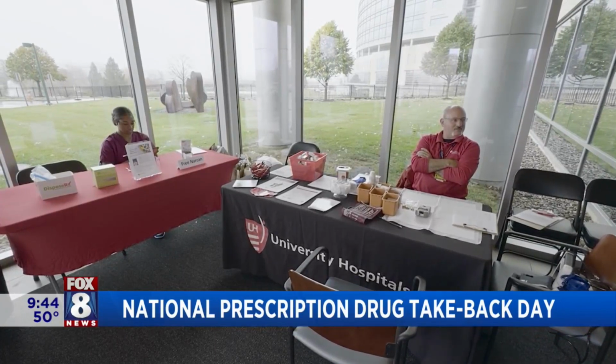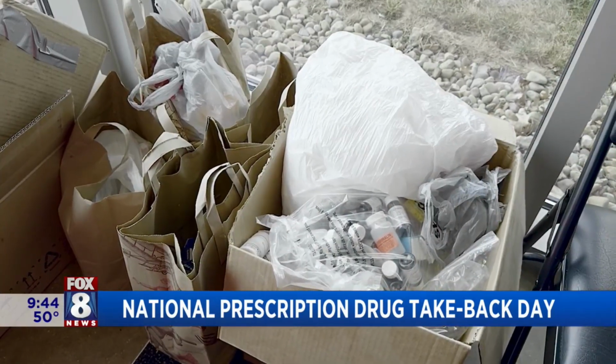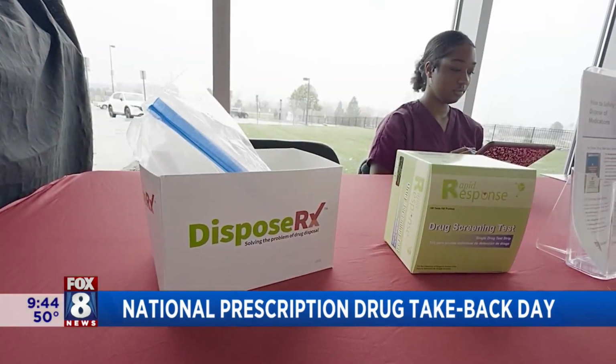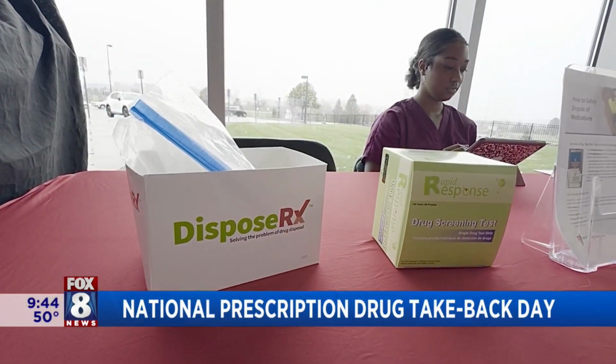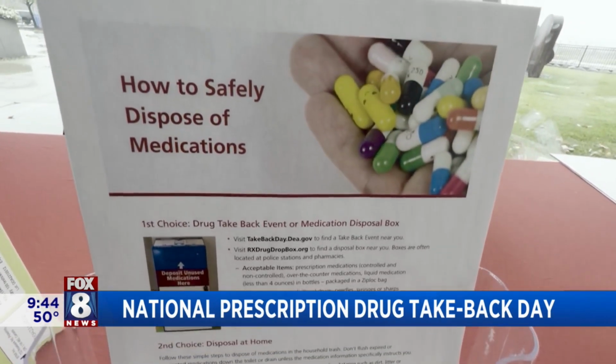So why is it important for people to come back for this National Prescription Drug Take-Back Day? Because it's easier to throw them in the trash or flush them down the toilet, but we're being advised not to do that. The bottom line is that this is really the safest way to dispose of your medications. Get them out of your house so that nobody else, either intentionally or unintentionally, gets into them, takes them and causes harm.